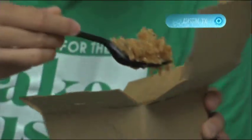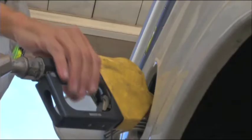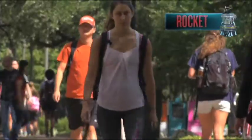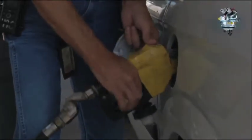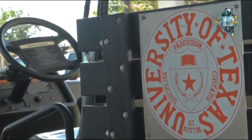Your body will not be the only thing your lunch will sustain if you eat at one of these dining halls. You'll be gassing these up too. A group of UT engineering students are working on a reactor that will turn waste from university buildings into biodiesel. They're hoping someday it will keep UT's vehicles running while saving the environment.